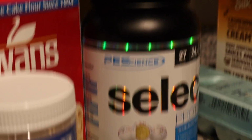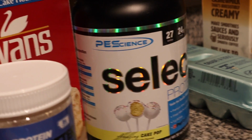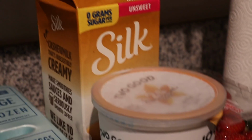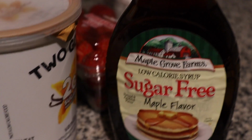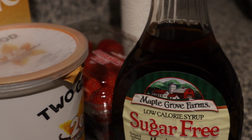You're going to need some sugar-free lemon pudding. You're going to need protein powder of choice. I always recommend a whey cashew blend when you're baking or if you are just cooking in general. I use Cake Pop. There's vanilla or whatever you think will complement the flavor of your choice. Baking powder. Those are the dry ingredients. Egg. You're going to need 1 egg. Non-dairy milk of choice. You're going to need some yogurt for our meringue and some strawberries for topping. Sugar-free syrup, or you can use the Walden Farms if you want 0 calorie. I just kind of opt for 5 calories because it has a little bit of a better taste.